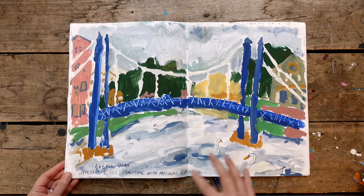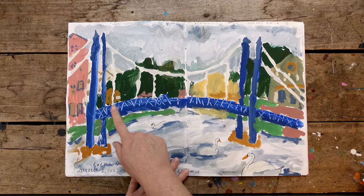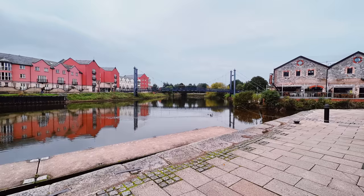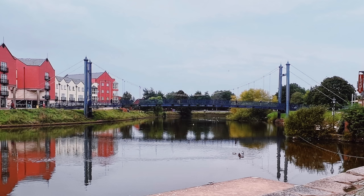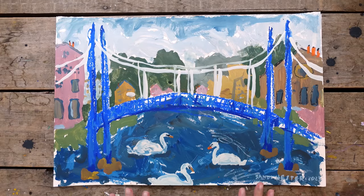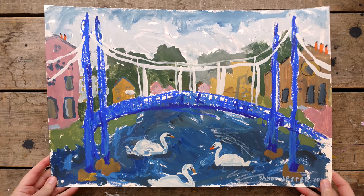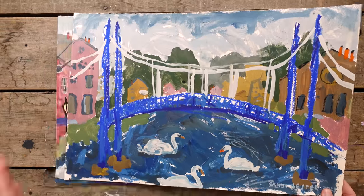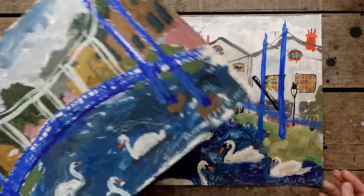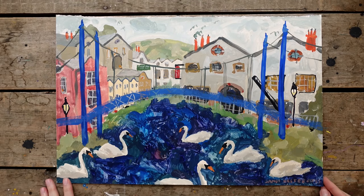Let me show you the other one that we did. Then we set up underneath this covered thing and did this one. I knew I wanted to capture this blue bridge. The swans were always underneath that bridge. And I've done a bunch of paintings from this and added more swans. So far I've done two paintings from my time with Mel down at the blue bridge with the swans. I will definitely be doing some more because it's just, I don't know. I mean, what can you not love about this? Swans, blue bridge, cute little English village.